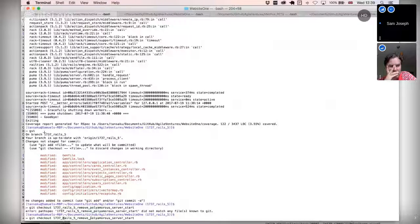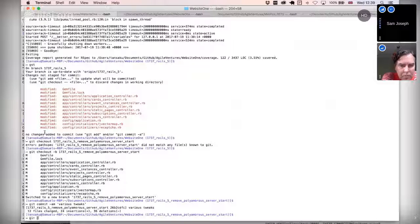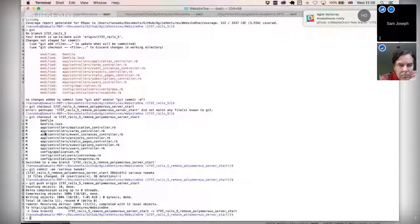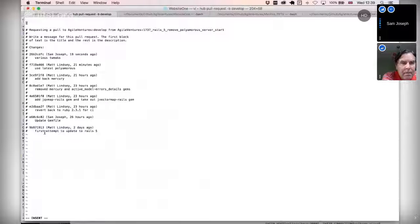I'll give it a -b on there. And then git commit -am, various tweaks, git push origin 1737 Rails 5, okay, and then we've got hub pull request -b. It isn't a bad way to do it either. Have a couple different. Yeah, totally, because who knows which is going to be the right one. It might be that removing polyamorous ends up becoming a major block, and so we just have to go a completely different route from this one.